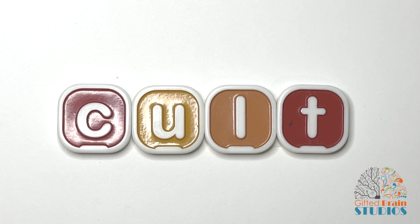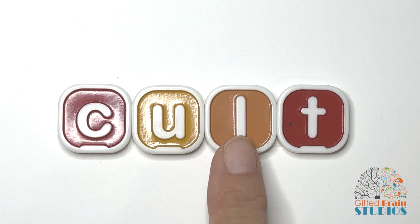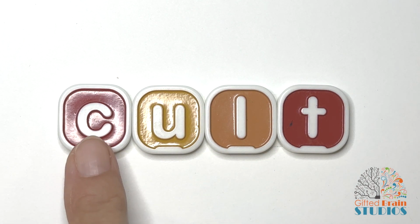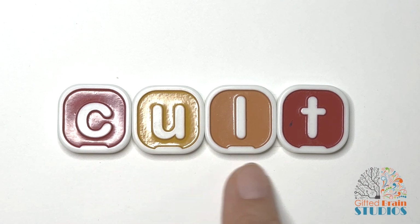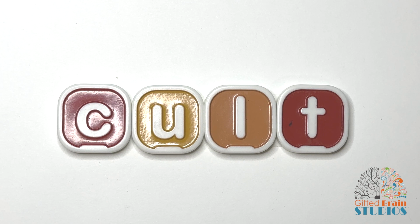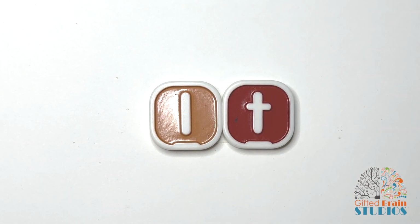Okay, let's tap and stretch our new word. Colt. Tap and stretch again. Colt. Let's say it fast. Cult. Say it fast. Cult. Yeah, that word is cult. Like there's some groups of people and we would call them a cult. That is final consonant blend LT. Good job.